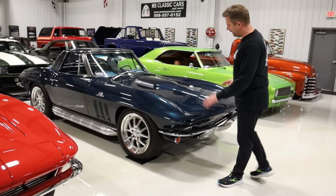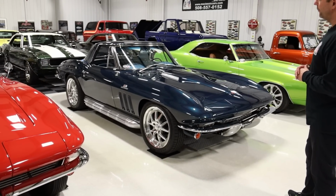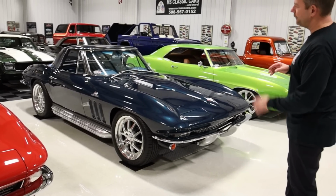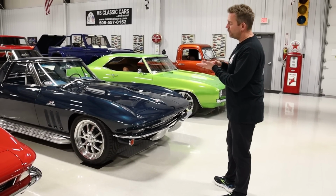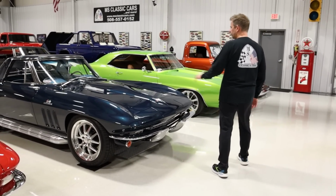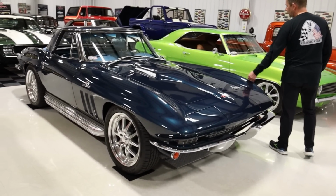It's got a blue interior, but look at this car. Again, this is a big block, a 427 with fuel injection. It is slightly customized, a beautiful, beautiful, slightly custom Corvette is how I would state it. This vehicle is selling on Friday. This is a really, really sweet ride.